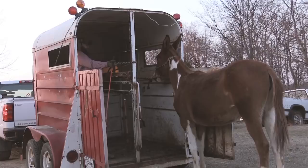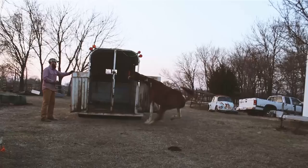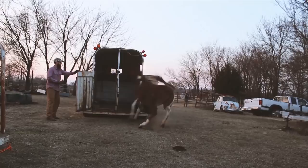After I bought the mule, the biggest challenge was getting her loaded in the two-horse trailer. She'd never been in one before, and this was an absolute rodeo.